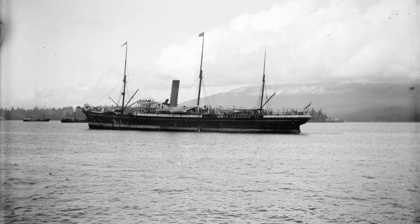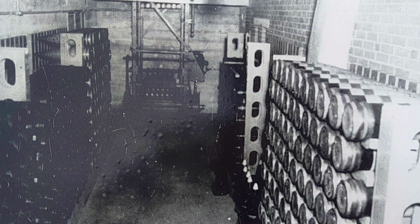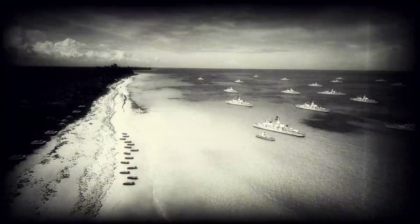The battery consisted of large artillery guns strategically positioned to guard against naval threats. These guns were capable of firing long-range projectiles to deter or engage enemy vessels. The site also included bunkers, observation posts, and support facilities.